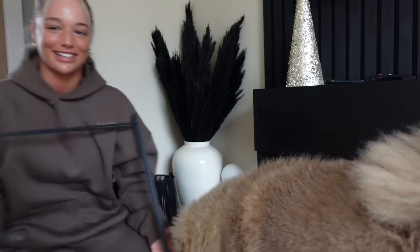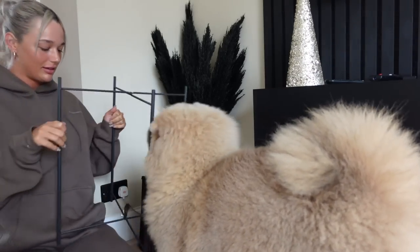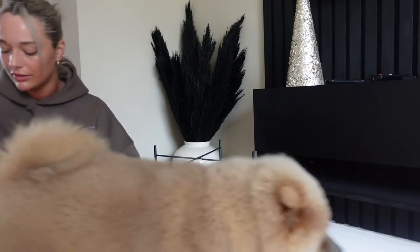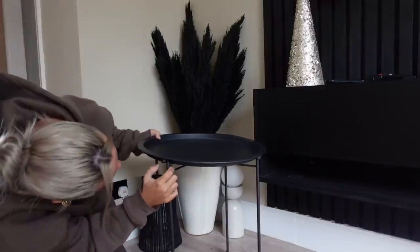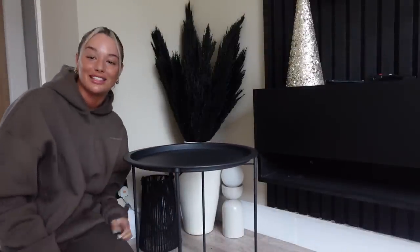This will be so easy. Look how easy this is to build. Ta-da. Cobra, you're kind of in the way, darling. Well, that was easy. Done.